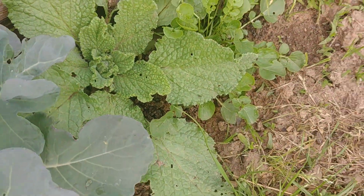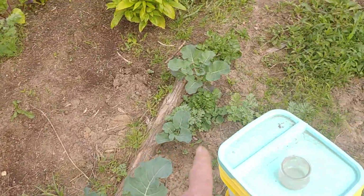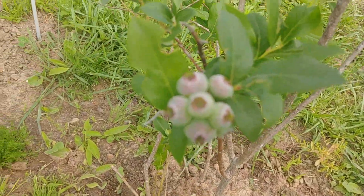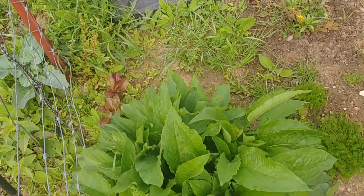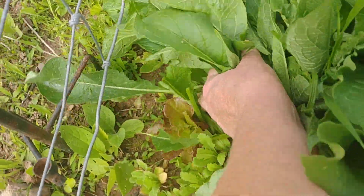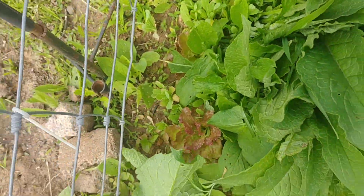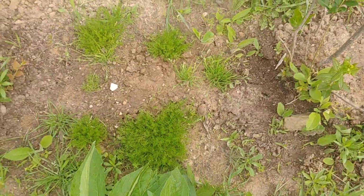That's a borage. I'm waiting on my marshmallow. I have some wormwood coming up. We have some blueberries. The rabbits almost killed them, but they're coming back. I have some red lettuce hiding. This comfrey just takes over. It's really good for everything, though. And chamomile.